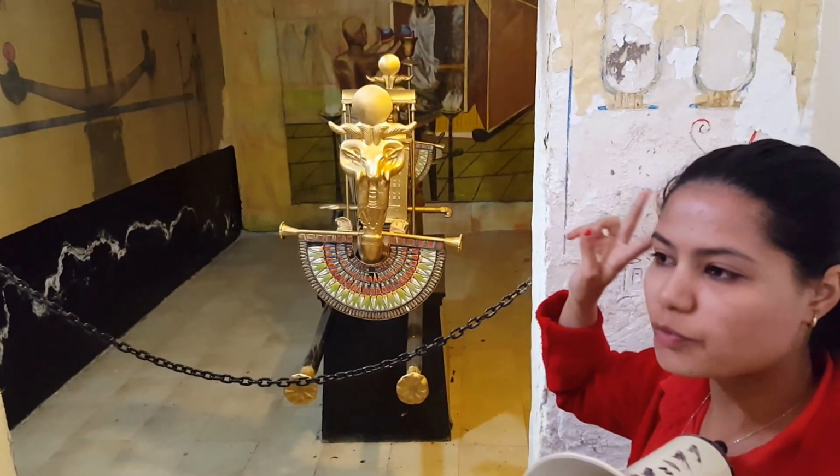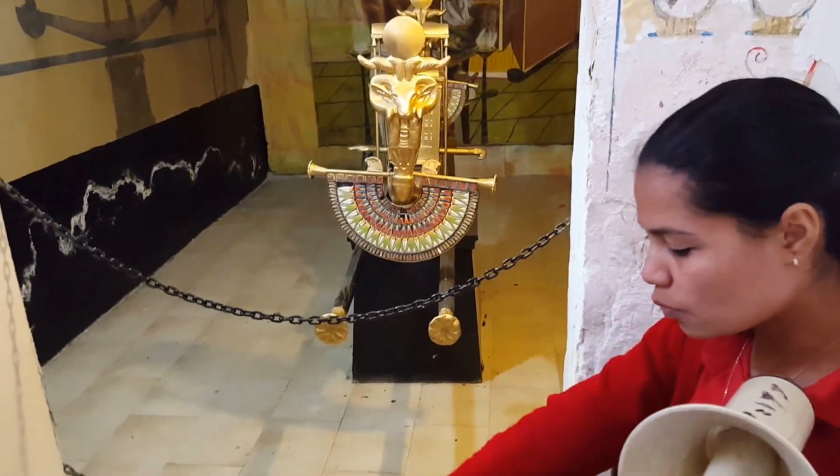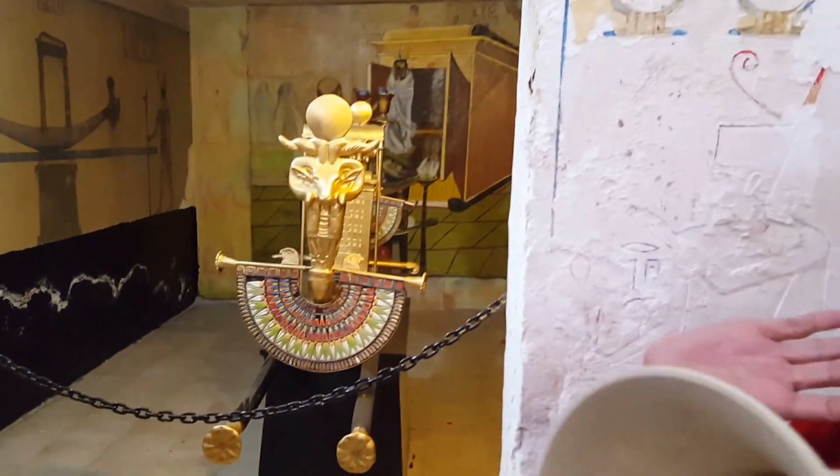This place allows only two people to enter it, as I told you, the king and the high priest. That's why this jackal here, Anubis, god of mummification, is kept here. They used to keep it here to protect this room. Now let's see.